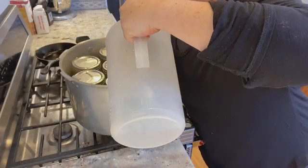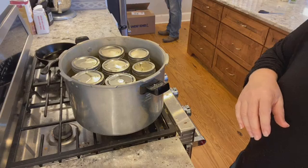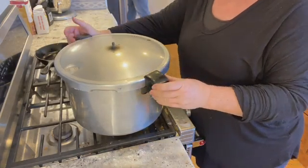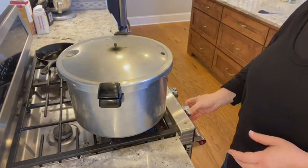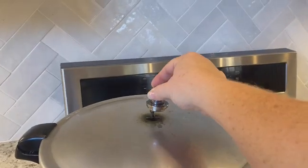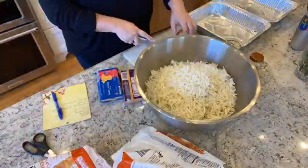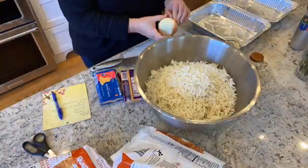I placed my jars in my pressure canner, added water, put the lid on, and set the stovetop to medium-high. Once the pressure button pops up and there's steam coming out of the hole in the top, I put the 10-pound weight on. When it starts jiggling, I set the timer for 25 minutes.